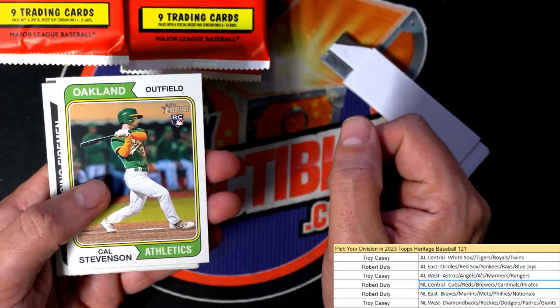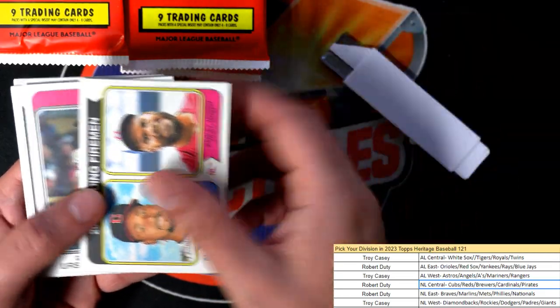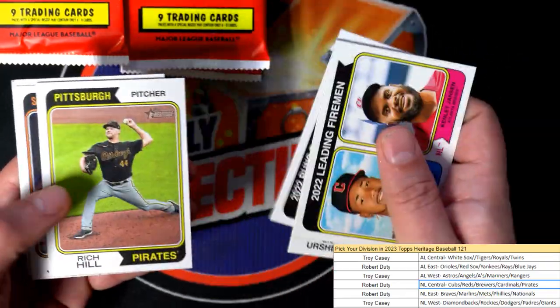Is that the short print guy? I'll have to look. I'm going to set that one aside. I don't think it is, but I know it's an A's rookie. I'll have to look at that short print guide again.